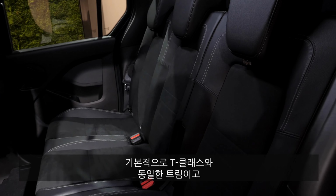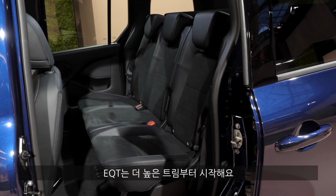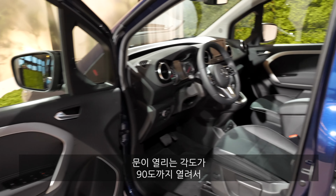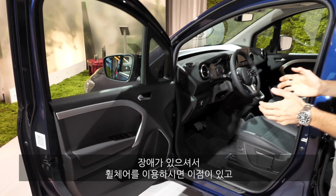This is then a normal EQT setup here. You have the same trim, but basically just the low trim is not available, which you would have for the T-Class. And also the front, look at that, look at the front door, 90-degree opening. If you now think about if you have some disability, for example, you can go here with a wheelchair and then more easily get in and out of the vehicle. That would be another advantage. Or even if you don't have disabilities, it's just an easier access indeed.